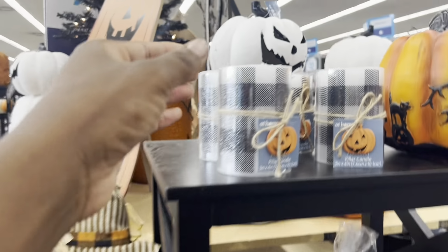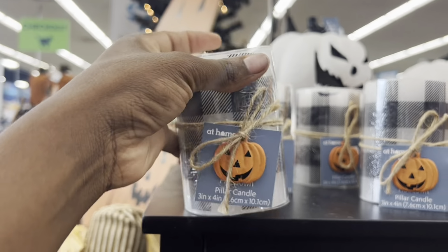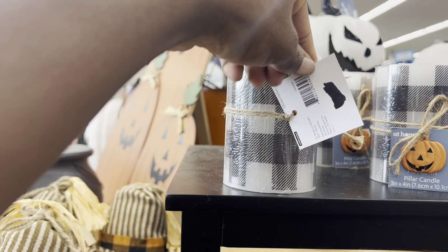So I love the fact that they had those things basically in the front of the store, and it's just in your face. So I just love this store.